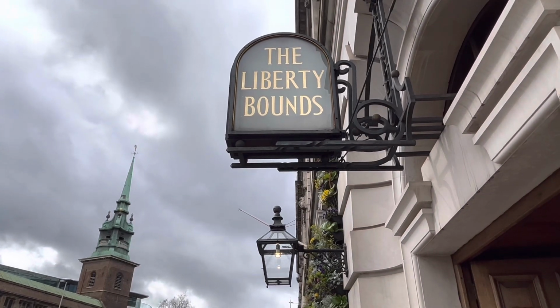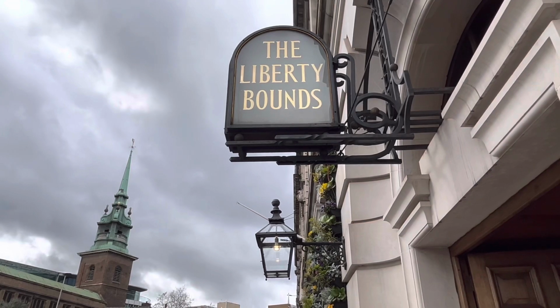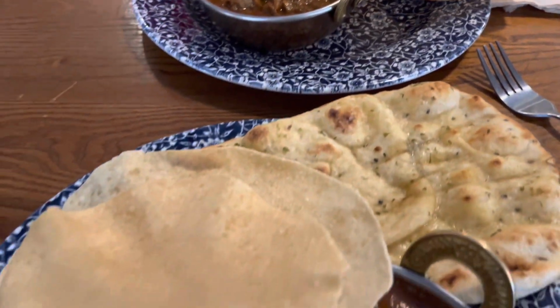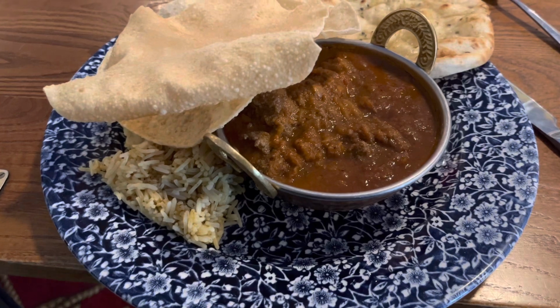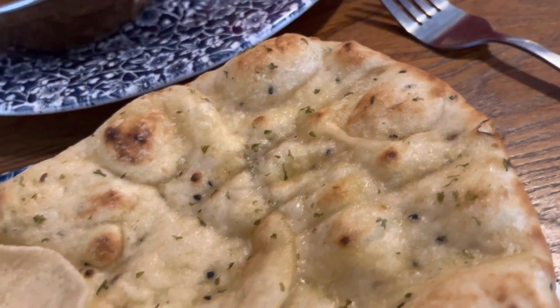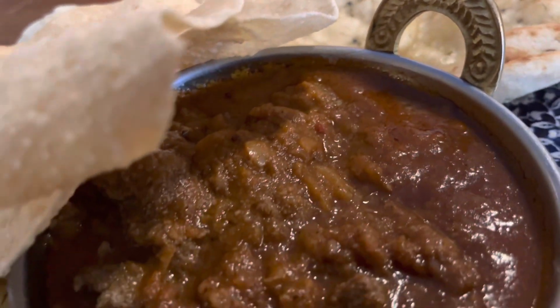So I went to the Liberty Bounds, which is just further down from the tube station, or the abandoned tube station, and Bodines. Decided not to have a full English. I've been here a few times before. I went for the beef madras curry. I've got to say it was very nice. Very quick service. I've been in Spoons and it's taken ages for the food to come out. I think it took 25 minutes for our food to come to our table.